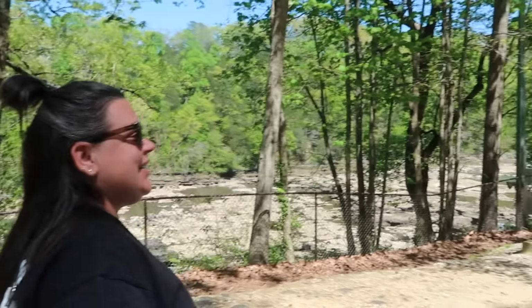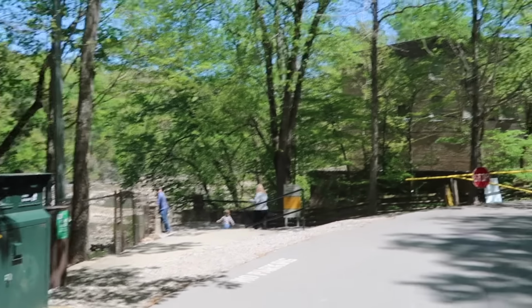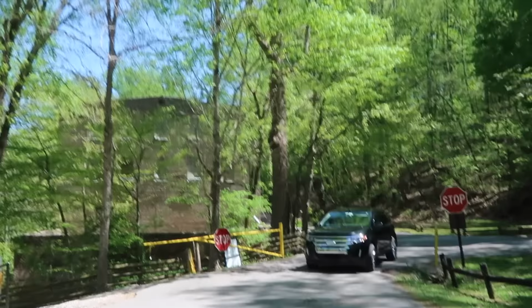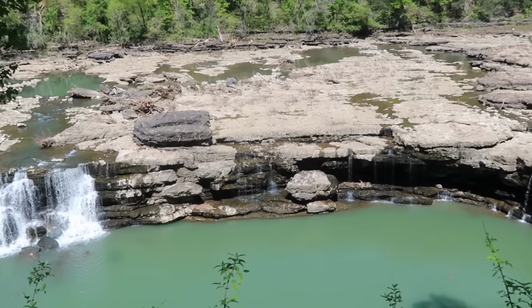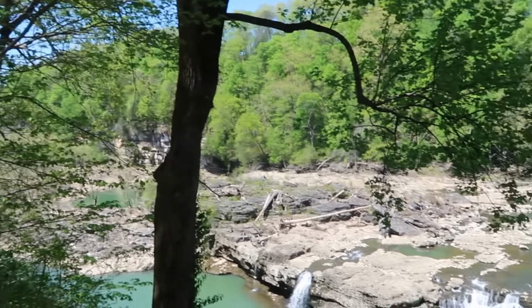Very true. But right here is the lookout for Great Falls, right here from the parking lot, as soon as you pull into the park. Alright, this is Great Falls. Not a bad view, eh? I would love to go swimming down there. This is just beautiful. The gorge here is awesome. What do you think? Not too bad. And you get this view right from the parking lot.